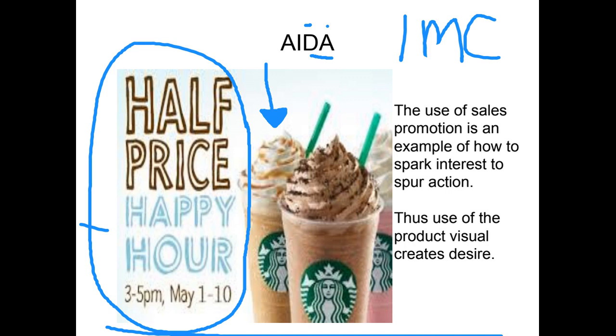Okay, so we have May 1st to May 10th. So I've got one advertising. What other methods might I use to try to communicate this exact same message? What other methods? Right? So our integrated marketing communication is advertising, sales promotion, PR, and personal selling.